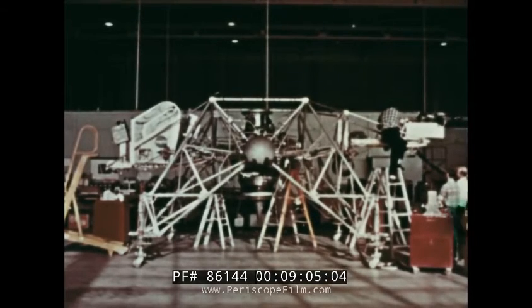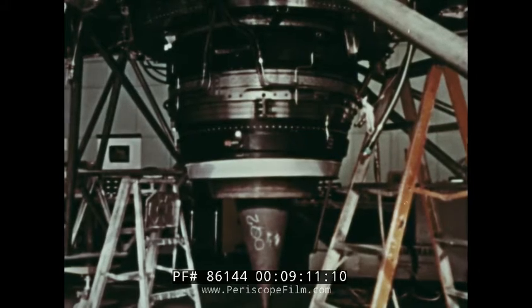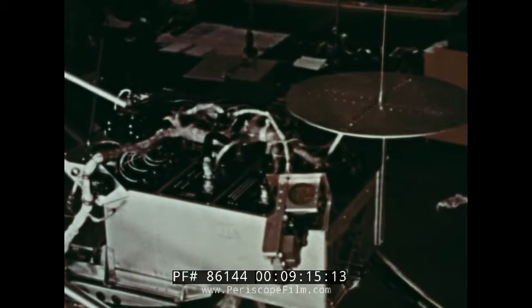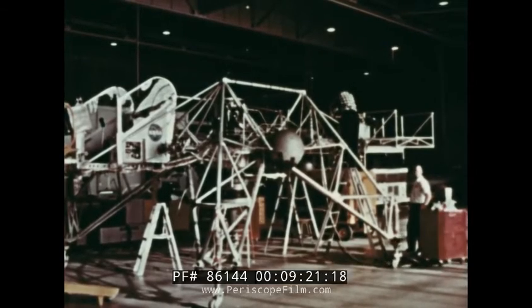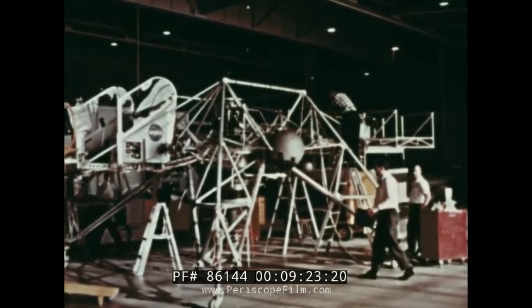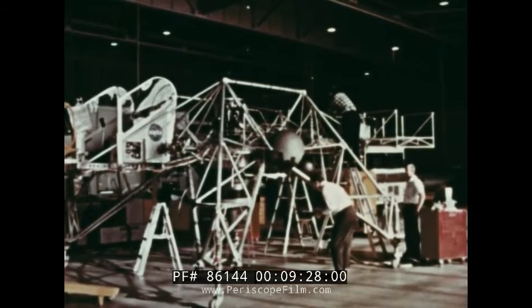In support of Apollo lunar landing missions, the Flight Crew Support Division, in conjunction with the Flight Research Center, Edwards Air Force Base, California, is developing the Lunar Landing Research Vehicle. The Lunar Landing Research Vehicle, designated the LLRV, is a prototype of a free flight simulation vehicle to train flight crews for the descent to the lunar surface.